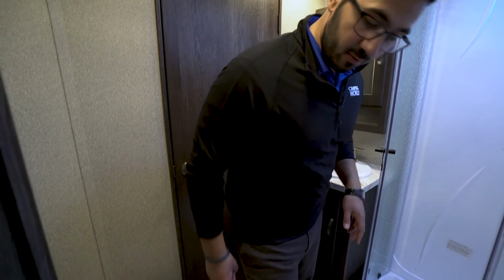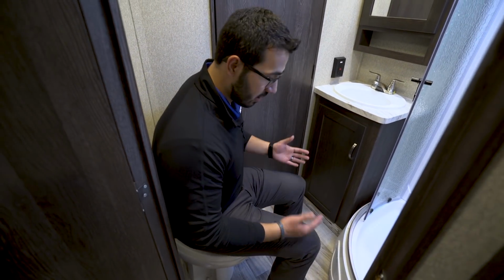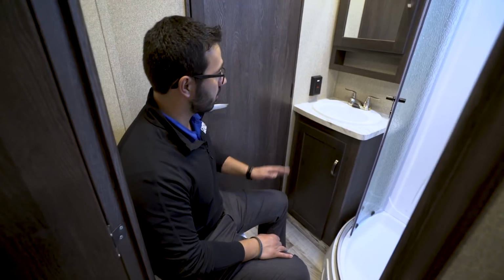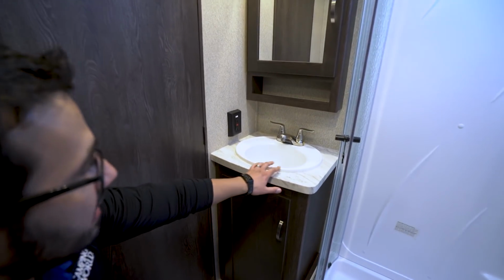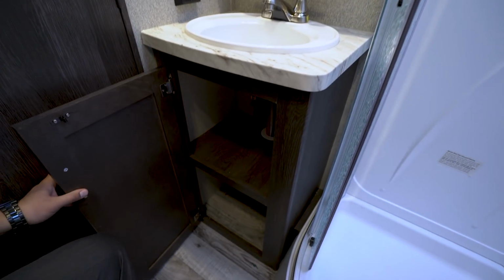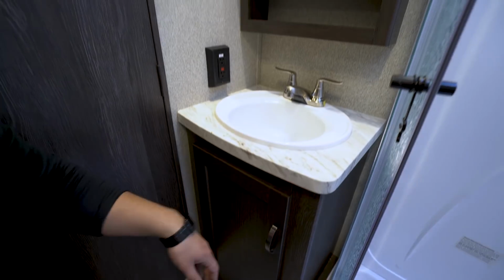The bathroom has 2 entrances and exits. One here into the master bedroom, the other one into your main living area. Right in between is your foot flush lever toilet. It is porcelain bowl there, so it is super easy to clean. And as you can tell, I have plenty of leg room as well as room up top here. Right in front of me is the sink top. Nice big sink in here, which I appreciate. You'll also see you have a little storage there underneath. You have an electrical outlet in case you need to plug anything in.